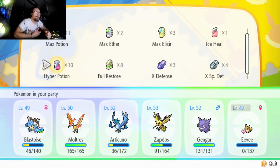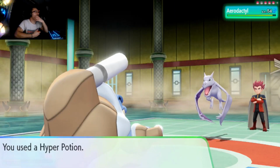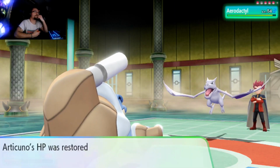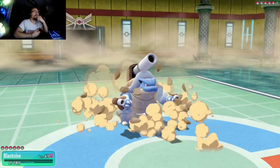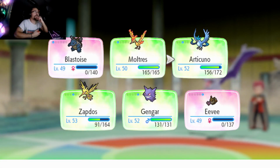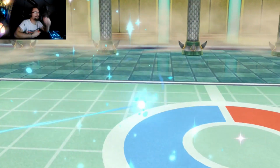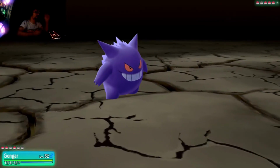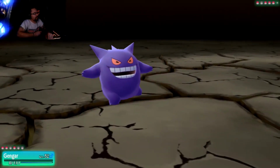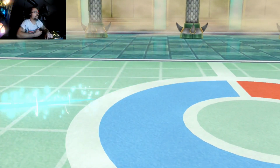Agility. The only Pokemon I have that can speed up is my Articuno. Articuno. We're gonna heal you up. So stupid, man. Ridiculous. I'm angry. I'm super angry. Wow. Super effective. Awesome. Shadow Ball. Can I land one attack? No, it's dead. Oh, I'm angry. Critical hit too. Yeah, because you need it.